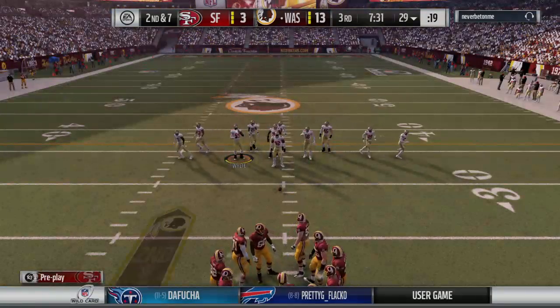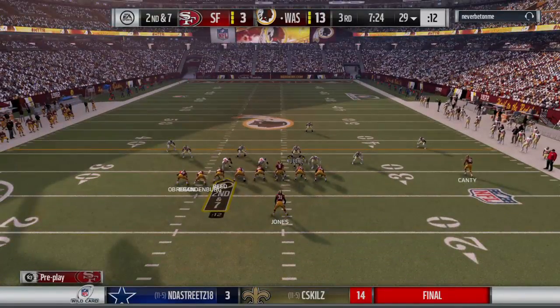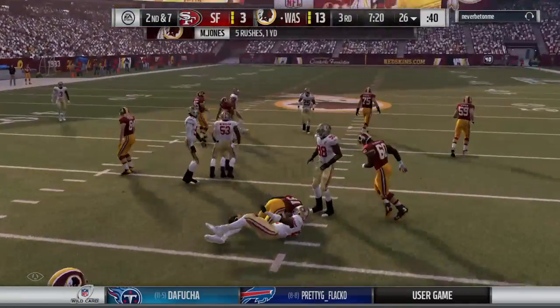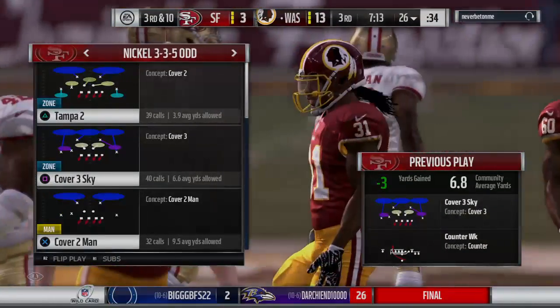Seven yards to go on second down. One man in the backfield. That's Jones. And they'll give it to him here. And he's going to lose yards. They take him down at the 26. They'll wind up losing 3. And now it's third down.